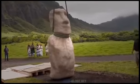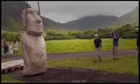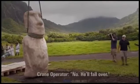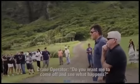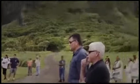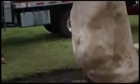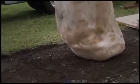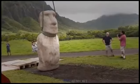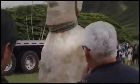Yeah, this is the real test. I know. We were sort of wondering, what if he doesn't stand? Is he resting on the ground? No, he'll fall over. Oh my God. Got to stand. Yeah, we need to see that. Worst case scenario. Got to stand. It's got to stand. That's the whole key. It leans forward because that's the way it was made. Oh my God.